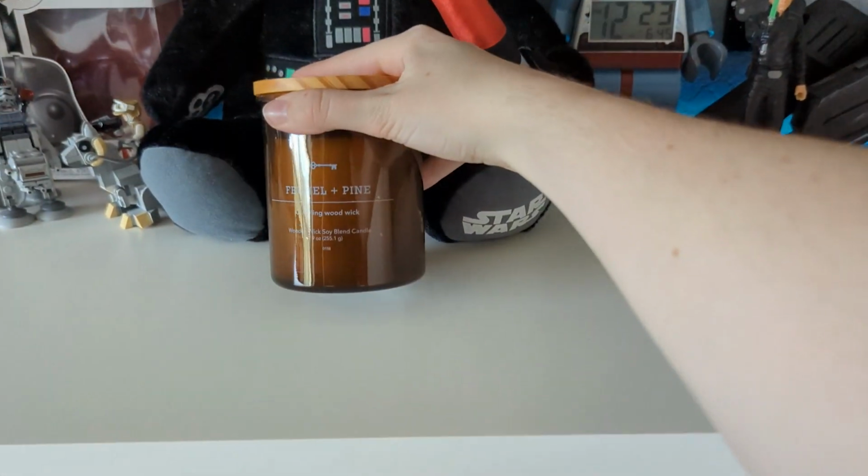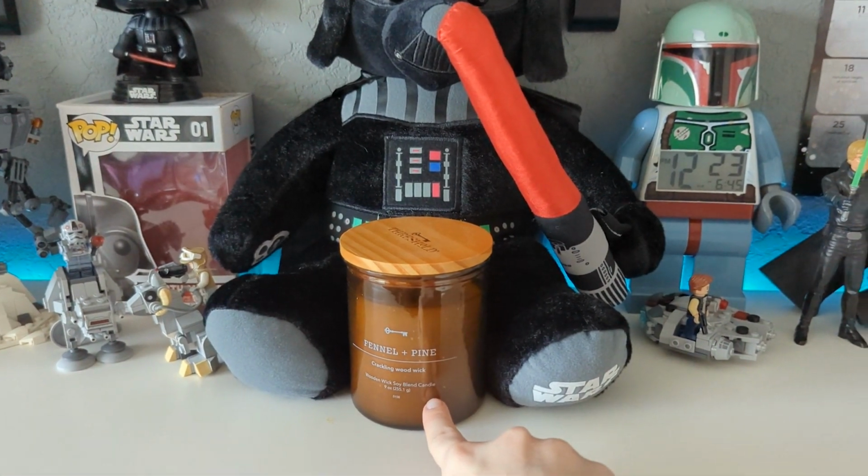A candle, fennel and pine. You remember that trend where people were assigning candles to Star Wars characters, mostly Kylo Ren and like Poe Dameron? Well, this one, someone said smelled like tech, so obviously I had to get it. Why? I don't know. I don't even like the scent.